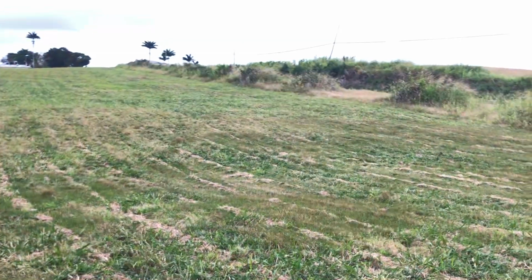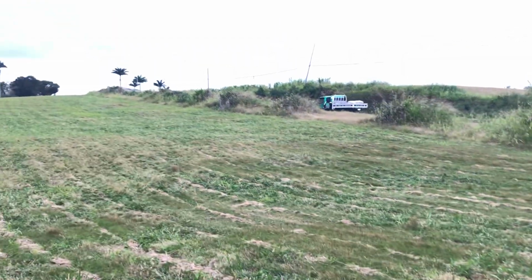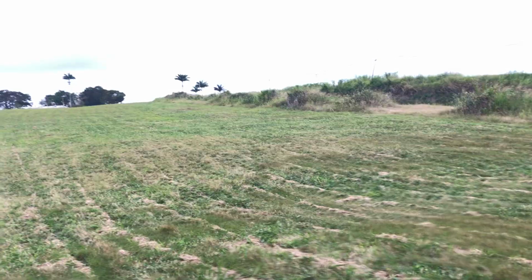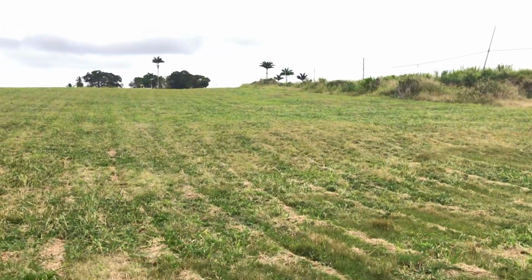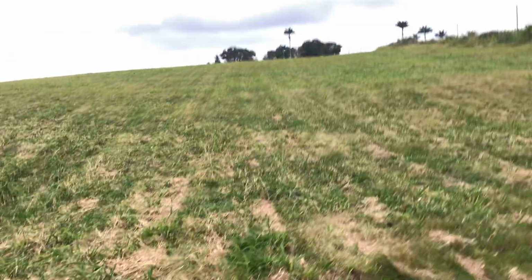So this is the country life at its best. This is country life here in Barbados. As the old people will always tell you, country life is the best anywhere, anytime. Good example, the grass has been cut.